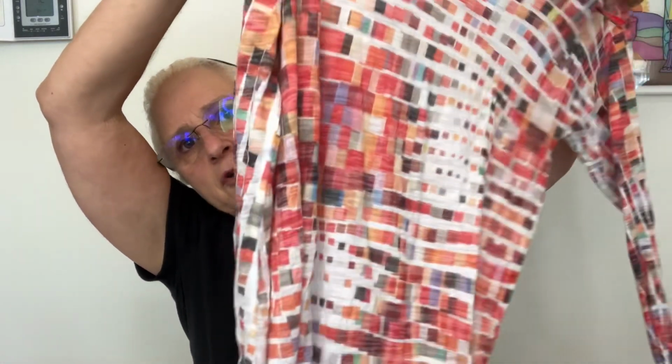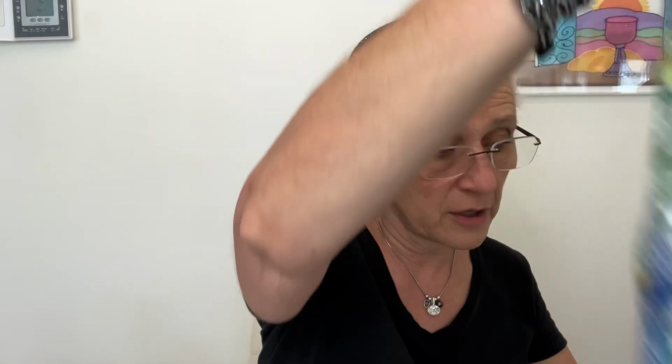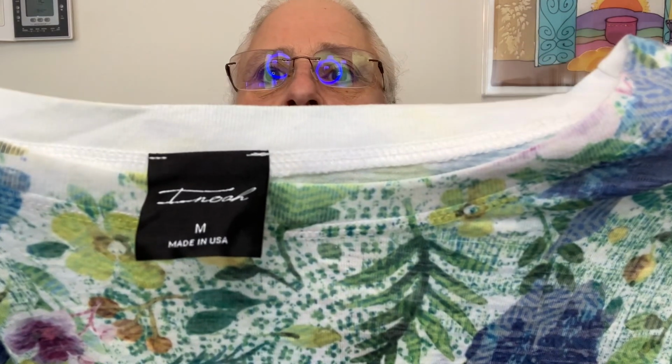So this is a brand called Inoah, I-N-O-A-H. I looked them up online and they have a great sale rate and sell-through rate. Love the second one. Unfortunately, they run so big. These things fit me like an extra large. They are not mediums. You can see the tag says medium on it, right?